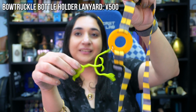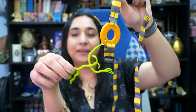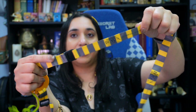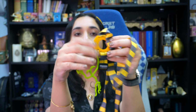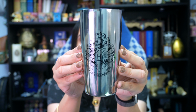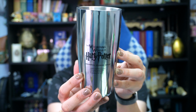And next I have this little bottle holder, which is a Fantastic Beasts theme. It's got a little Pickett bow truckle hanging off of it, and then you can clip this on to any bottle that you're carrying around. And it's got Fantastic Beasts print throughout the strap. And this one was available at the Magic Neat cart. I also got this little stainless steel glass that has a Hogwarts crest on the front, and on the back it says Wizarding World of Harry Potter, Universal Studios Japan.